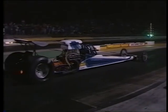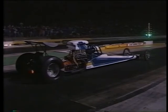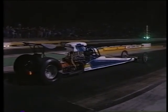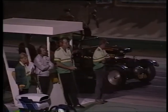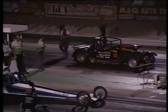That's Peter Wilson in the fuel-injected Chevy-powered rear-engine dragster. And just coming up now, should come into the picture in a moment, is Maury Leonard. There he is, Maury Leonard, driving the big Chev 454, the 27 Roadster. Beautifully turned out car from McLeod chassis.